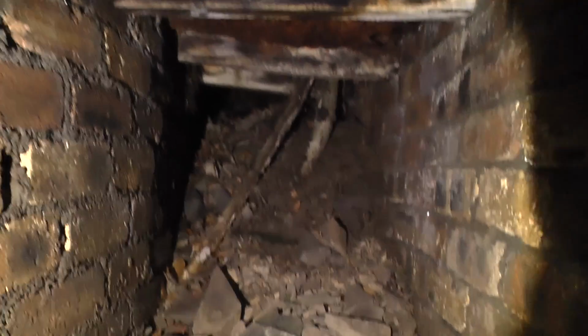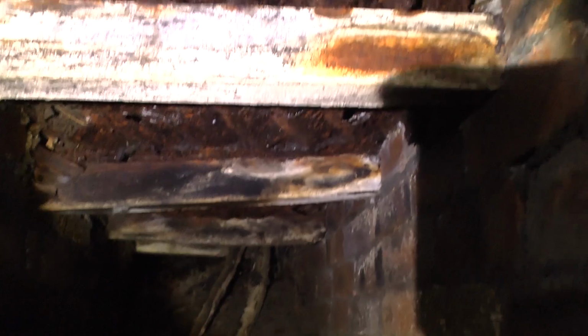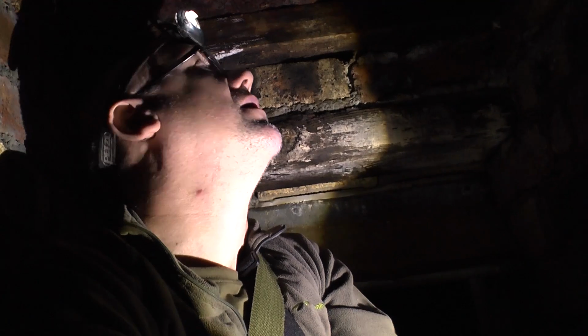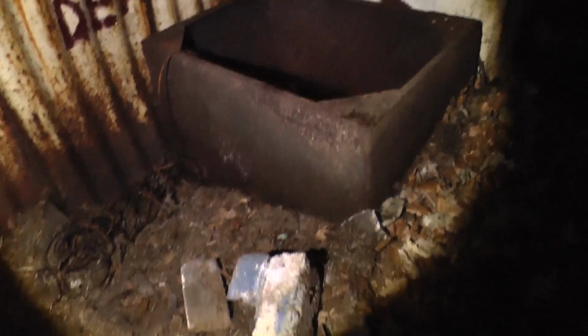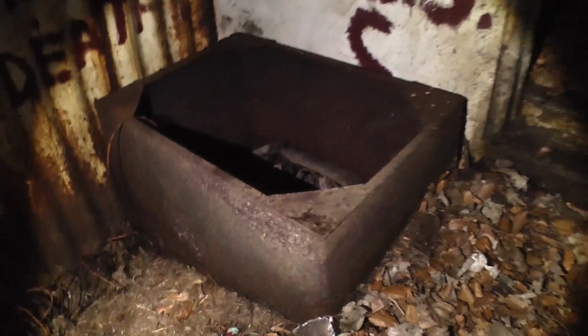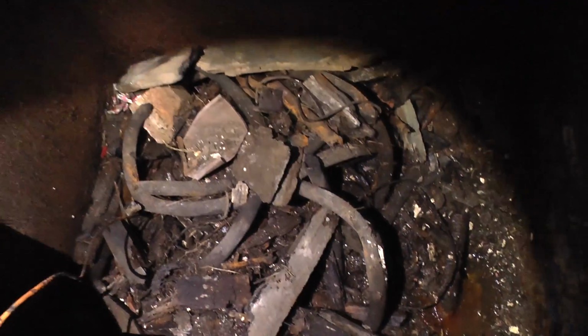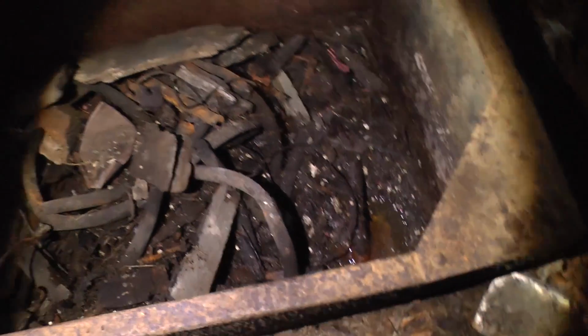And the wood hasn't rotted after all those years. Not really sure how many years it is off the top of my head. But, you know, this bunker's in surprisingly good condition for the age of it. The water tank's still in situ. Nothing in there really but bits of wood. Got a hole in there.